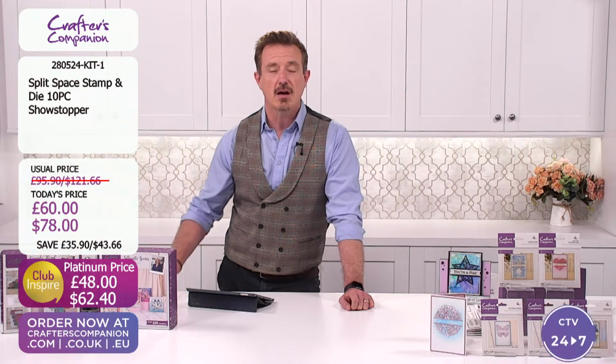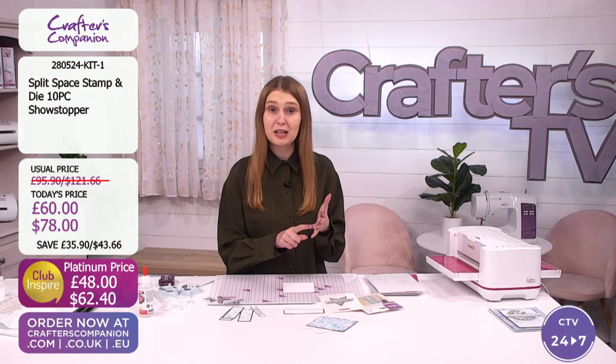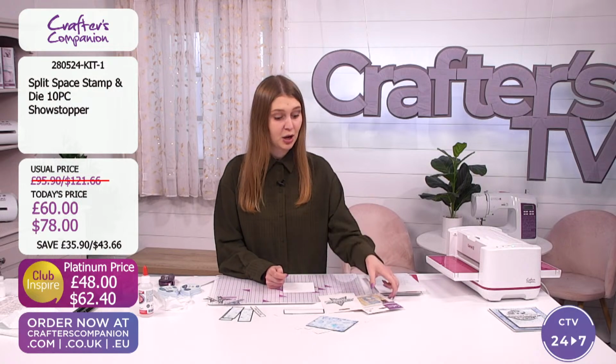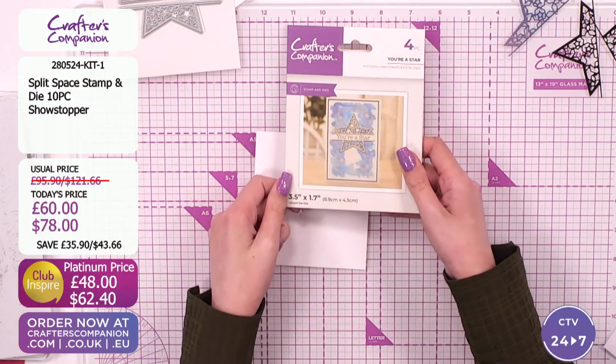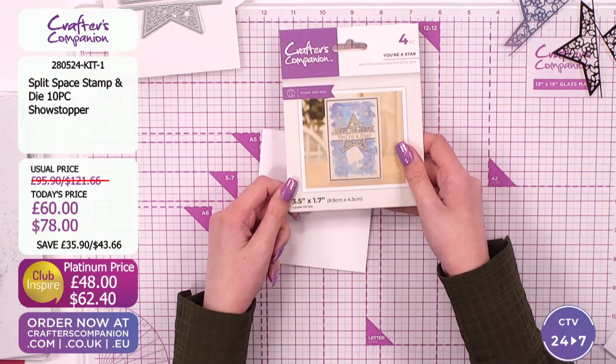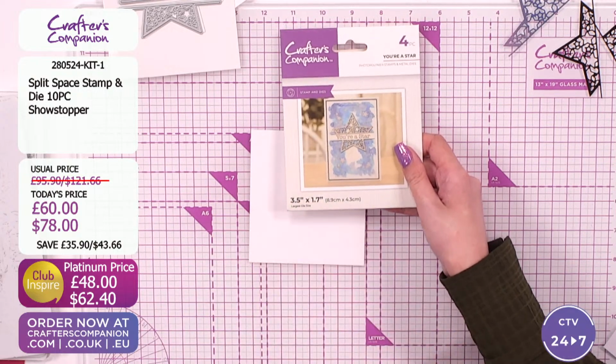So, Lily, which of the dies are you going to work with? I'm going to really shock you, because I think you've probably all thought demo 1 would be the butterfly, demo 2 will be the flowers, but do you know what? No. We're going to go in with a star. Get out of town. I know. No pink on this demo either. Good grief, what has happened to me? It's all changing.